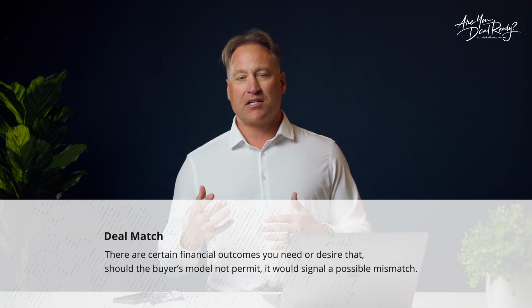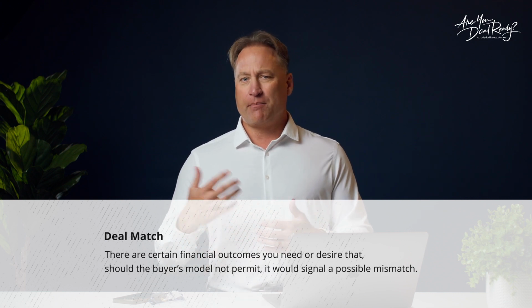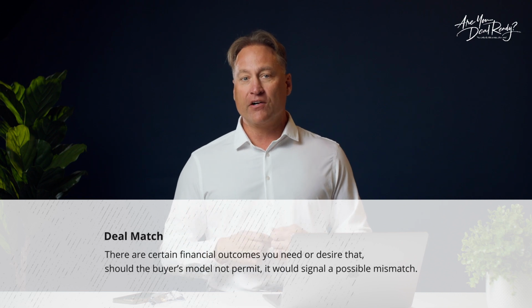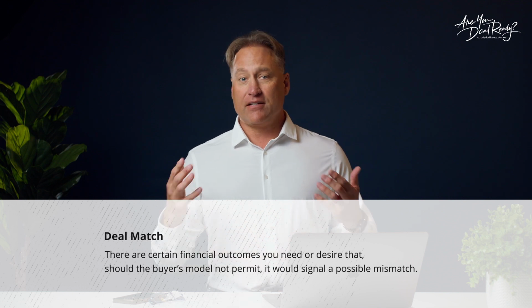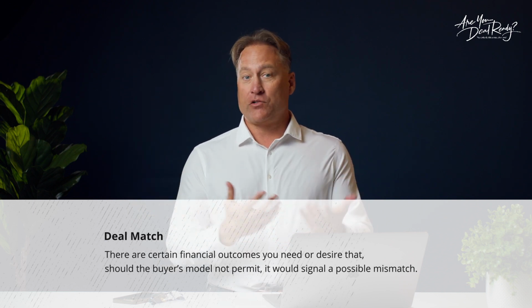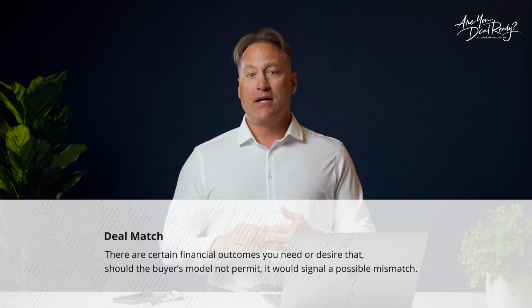And when we say deal match, it's simply there are certain financial outcomes you need or desire that should the buyer's model not permit, it would signal a possible misalignment or mismatch. So here are some basic data points that you would focus on here to determine if there is a deal match or if there's not a match. Obviously, the first point would be the initial evaluation. Are you looking for the absolute highest bidder, or is the best cultural fit more important to you, even if that meant you may have a lower initial value? Is it an actual number that you must have before you would move forward with an acquisition?